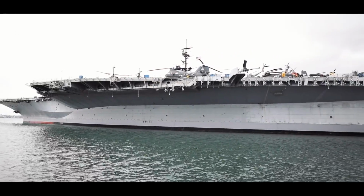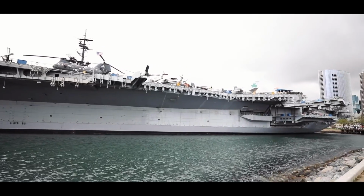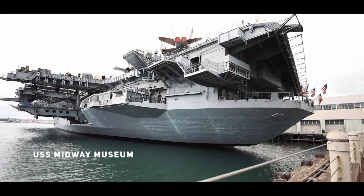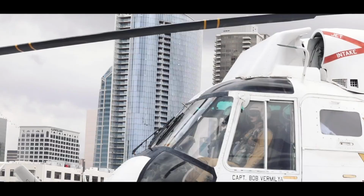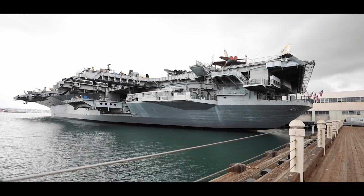I think, just in general, with a lot of film productions, when there's a military element to it, there's this whole process of getting Department of Defense approval whenever you're using any kind of naval or Air Force assets or anything like that. The USS Midway is completely owned by this nonprofit organization that runs the USS Midway Museum. And so they have the purview to agree to work with filmmakers. That's a lot easier than having to go through the Department of Defense.